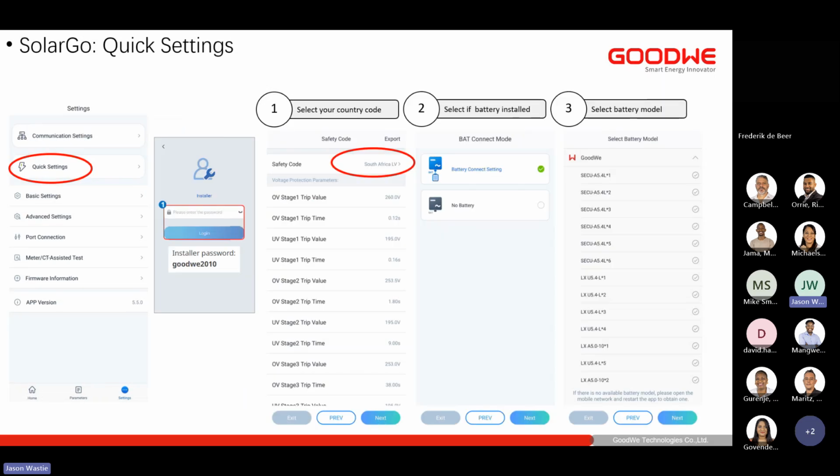Okay, then if we go into quick settings, once you go into quick settings, there will be an installer password prompt. The installer password is GoodWe 2010 or lowercase, or 1111. That also works. It used to be 2 different passwords between the on-grid setup and the hybrid setup. However, now they all work the same way, so the passwords are linked together. Once you've done that, select your country code, South Africa LV. Please select South Africa LV.